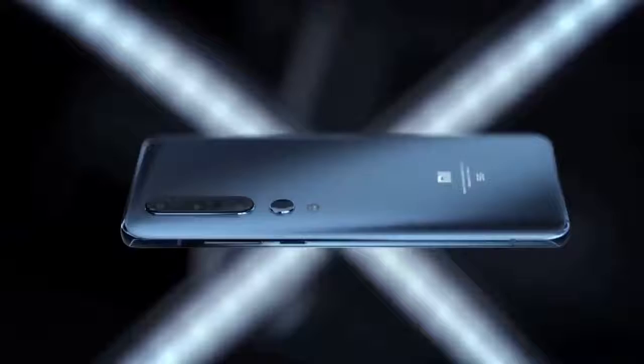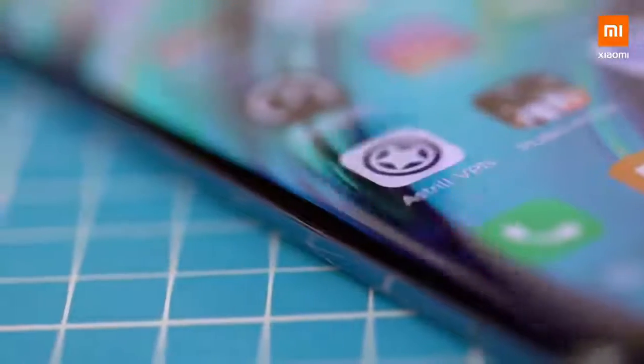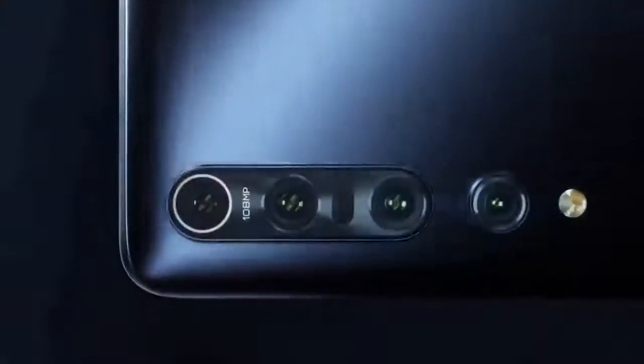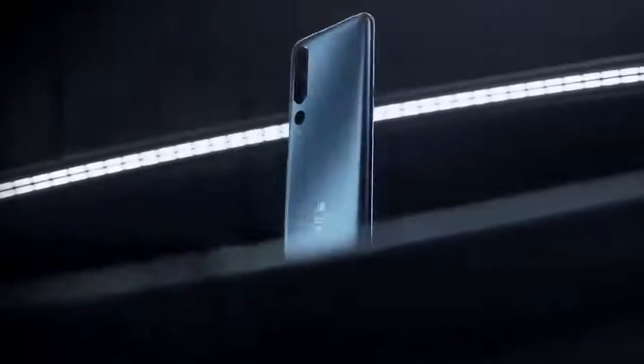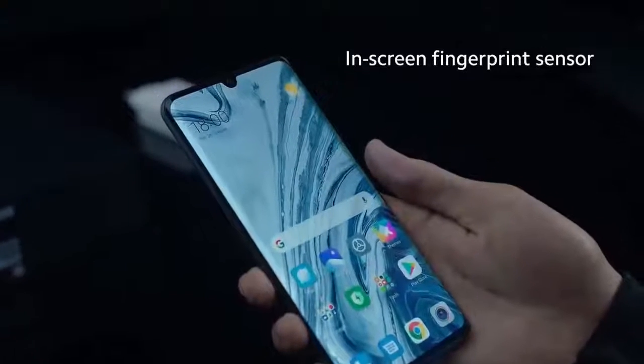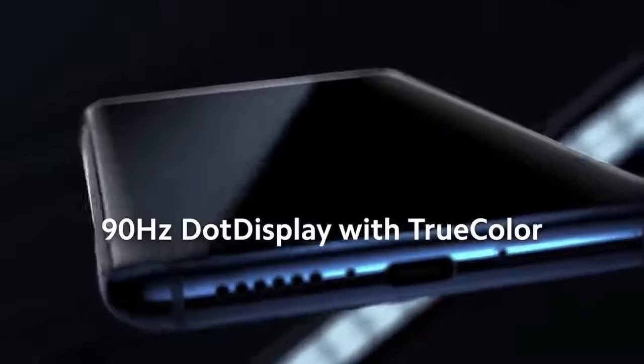The Xiaomi Mi 10 and Mi 10 Pro look very similar, with screens that curve at the edges and that are broken up by punch-hole cutout cameras in the top left of the display. On the back there's a camera bump in the top left corner. These phones have a 6.67-inch OLED screen with HDR10+ support and a screen refresh rate of 90Hz to make content and motion look a bit smoother.